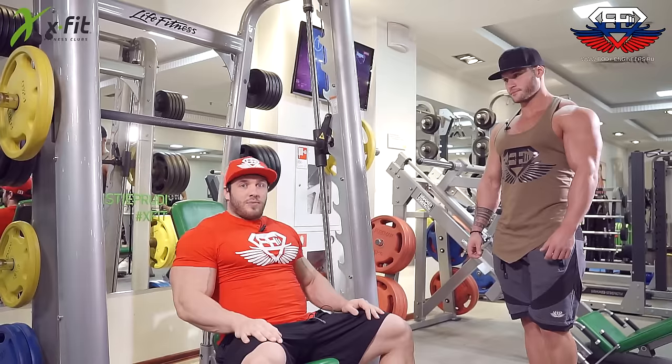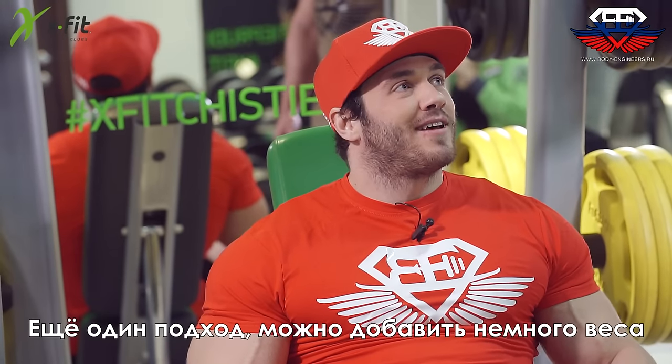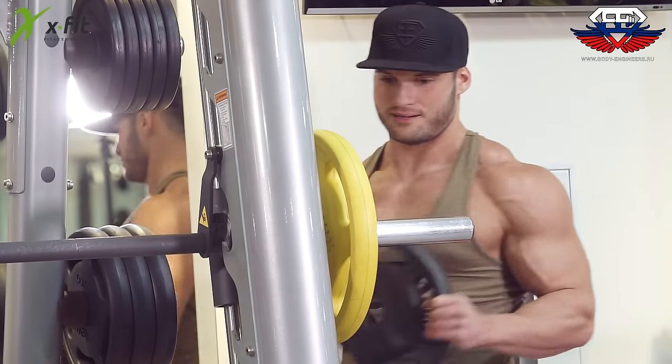Вот. Поэтому Тави я звал как фитнес-модель, как владельца компании, а на самом деле он открыл нам еще один секретик в нашу копилочку с вами. Поэтому это круто. One more set. One more set. You can do a little bit more weight. Let's put a 10 on it.